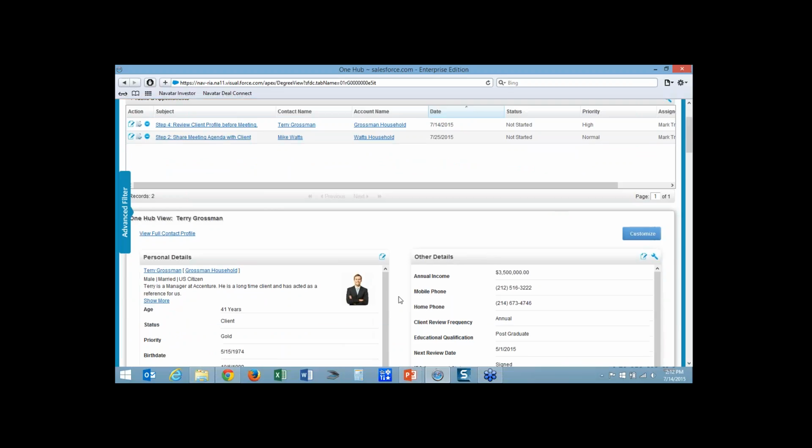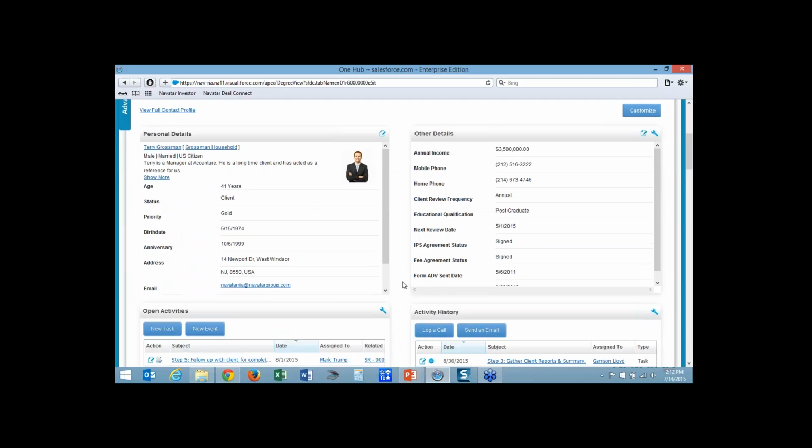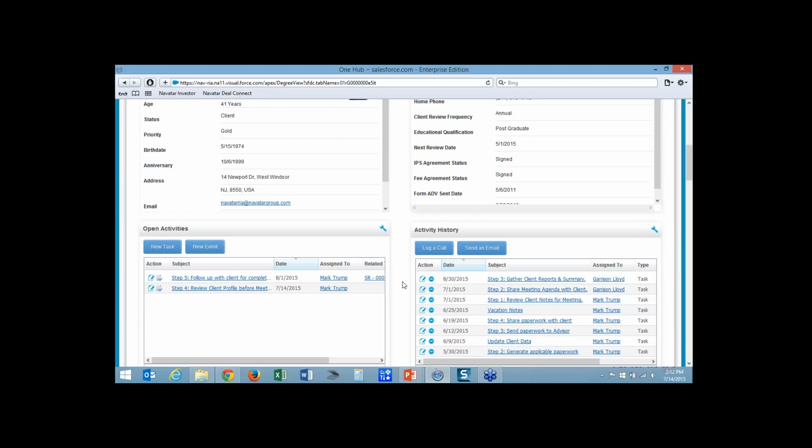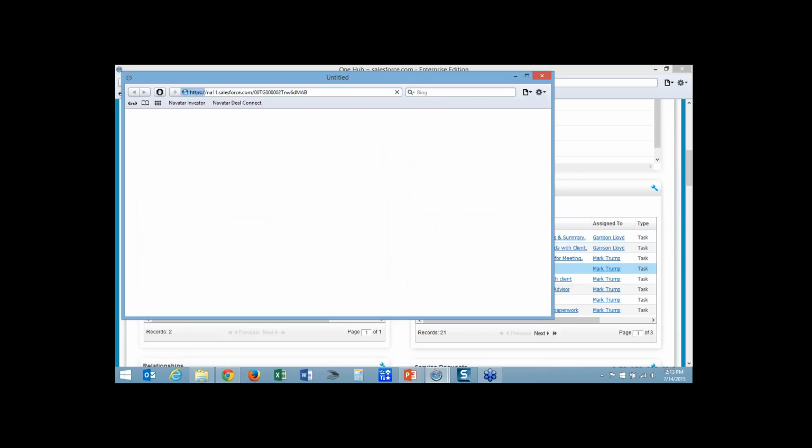So on the same screen out here, I can go and look at Terry's profile. Now, as I'm preparing for the meeting, one of the critical aspects is to look at my notes and see if there's anything relevant that I need to know about. As I look at this, I see I have some vacation notes. I can just click on that, and I can see the notes.